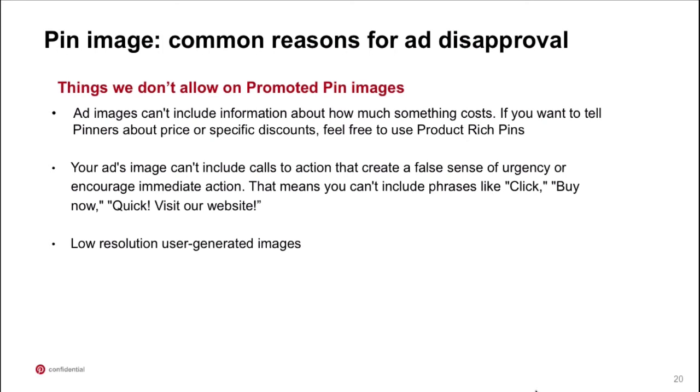Nikki mentioned this also, but we won't allow text overlay that creates a false sense of urgency. So things like click or buy now. We want to make sure the pinner clicks because they're interested in that content and want to learn more, and not because they're provoked. And then lastly, any low quality, low resolution, typically user-generated content will likely be disapproved.